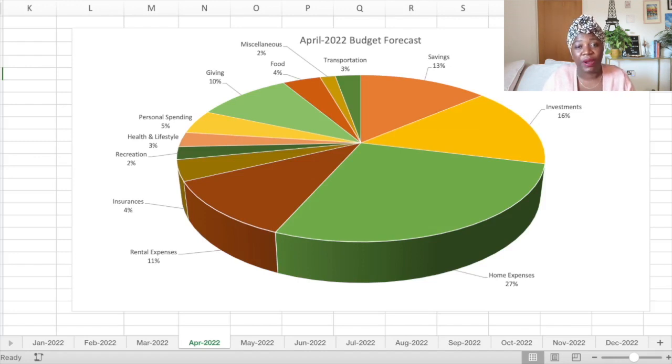So if we start on the right hand side with investments, for the month of April, I'm hoping to send 16% of my overall income. Then my home expenses, planning to spend at least 27%, and this is because of a couple of things which I've written down on my notepad.